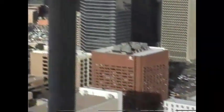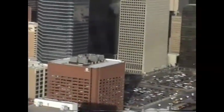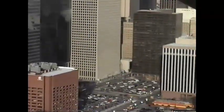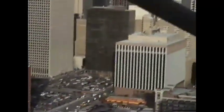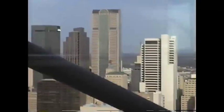And more of downtown skyscrapers. Now we walked all around downtown, and we have to tell you, it's very quiet. Very quiet. Even though people are working, lots and lots of people, there's not a lot of people walking.